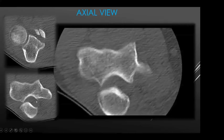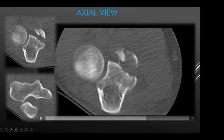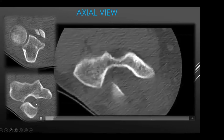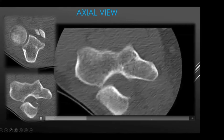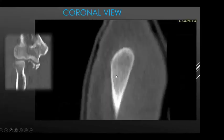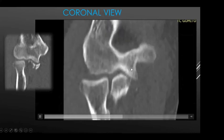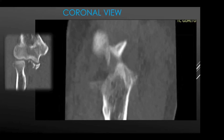Okay. What is clear to me is that here the posterior bundle of the MCL, probably, I mean, not probably, for sure is torn. Otherwise, it's impossible to open up this joint here without a complete lesion of the posterior bundle of the MCL. And again, here in the coronal view, you can see the highly comminuted coronoid fracture. I think no more information from the coronal view.